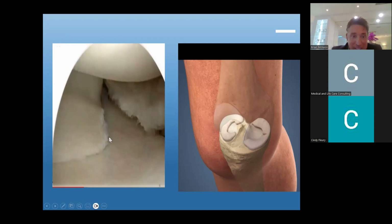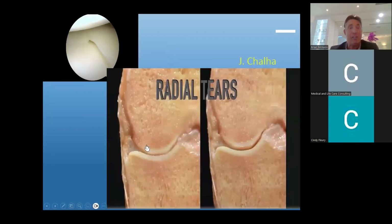That thing zips like a favorite shirt in high school. That zips and that completes through the whole meniscus. It's over. That's a complete separation, right? And so a radial tear that completes right here. Okay, your brain thinks you have no meniscus. Your knee thinks you have no meniscus. That's the equivalent of no meniscus.